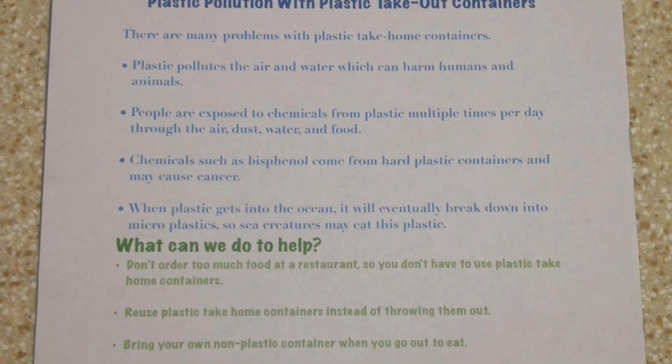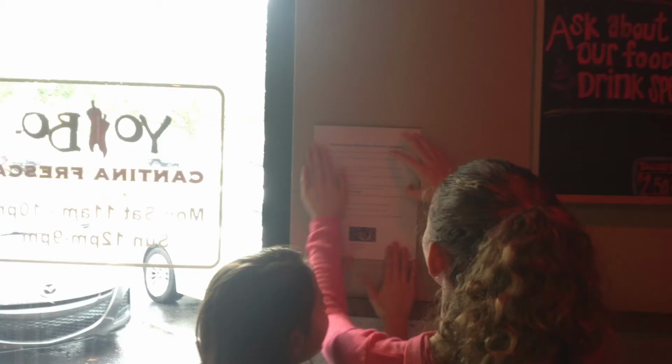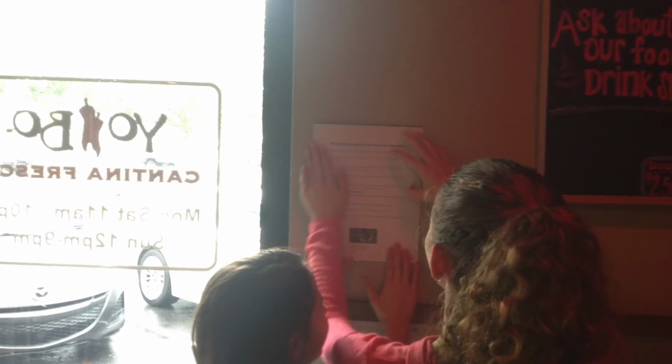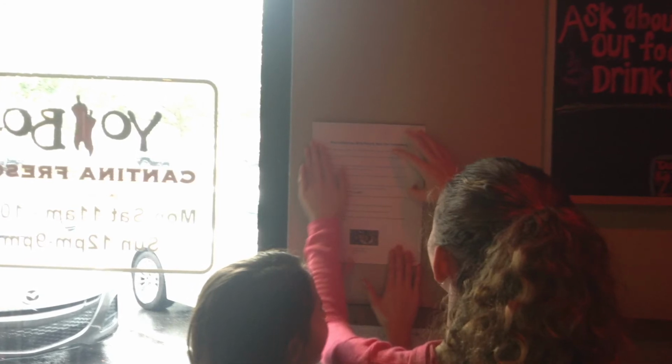Some solutions to prevent these things are to not order too much food at a restaurant so you don't have to use plastic take-home containers. You can bring your own non-plastic takeout container with you when you go out to eat. Also, when you go to your local restaurants, ask if you can get an easily compostable take-home container.